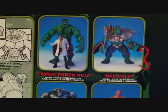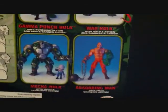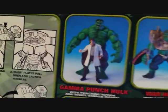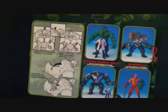Other figures from the series is War Hulk. I did a review on him. Today we're looking at Mecha Hulk. I still want to pick up the Absorbing Man, and my buddy Josh has this Gamma Punch Hulk. I'm still debating whether I want to get him or not. The little read-up, I'll go ahead and read that for you guys. Sorry about that.